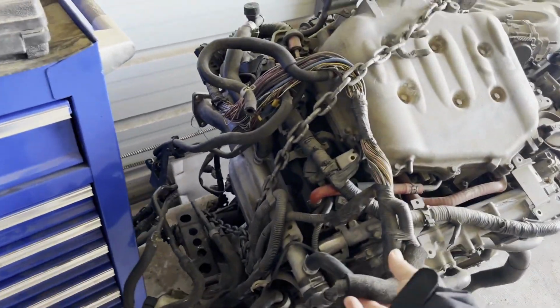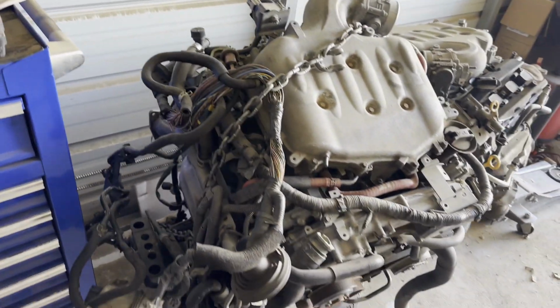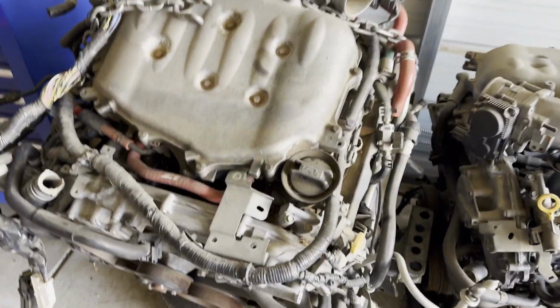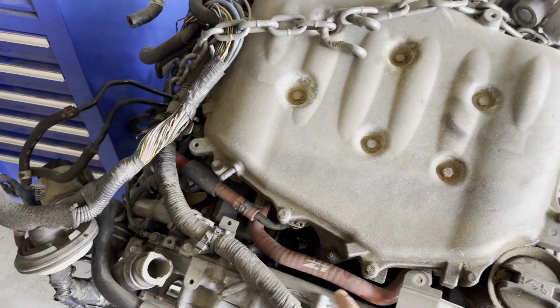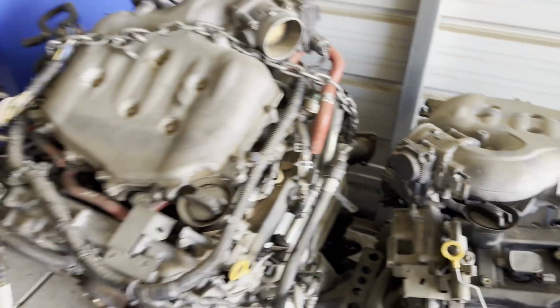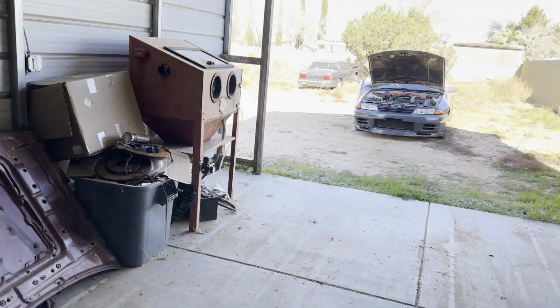But yeah, it came with the engine harness. It has the engine mounts and everything, so it's got some upgraded Z1 coolant hoses. So yeah, I'll be throwing this one into the 350.